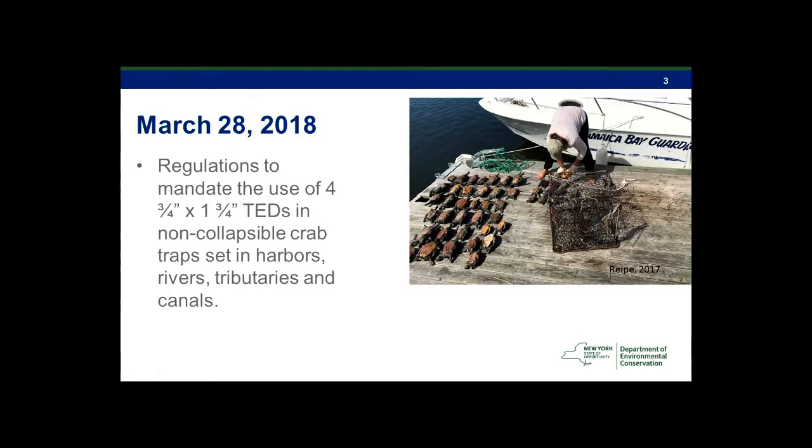The second rule is actually going to go into effect next week, and this is we are mandating that certain commercial crab traps have to have TEDs, which are Terrapin excluder devices, in all of the openings, and that's basically a rectangular piece of either plastic or metal. It's 4 3/4 by 1 3/4 inches, and it makes the opening smaller, so that helps that the terrapin, most of them won't go into the traps and drown.